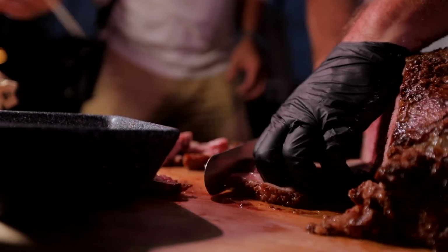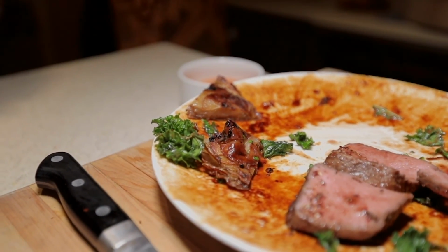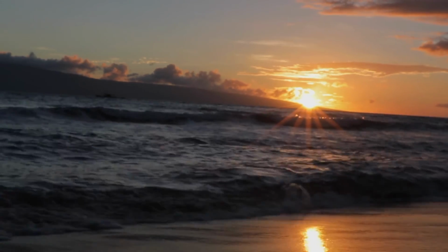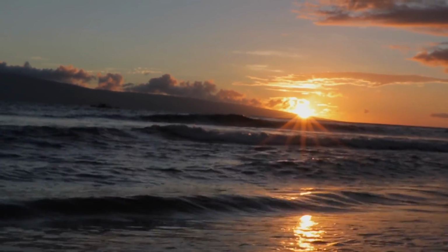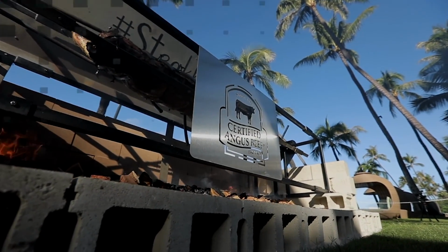The company's purchases and ad features all come down to their overarching philosophy: food, family, friends, and aloha. Our philosophy is take care of your customers, and your customers will come back. That's a solid business plan, no matter where you find yourself in the beef community. I'm Bob Cervera.